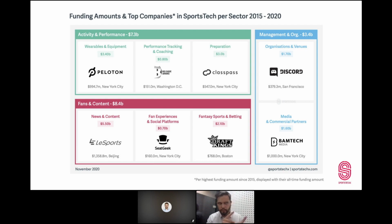And in fact, if you remember the top 10 list that Ben took you through, those are the names that you'll see. The Pelotons, the Mirrors, the Tonals, Icon Fitness was in the top 10 for 2020, which do the smart bikes and treadmills. The guy, ClassPass, GymPass, CureFit, wearables and preparation within activity and performance. Those are clearly the hottest sectors right now. There's no question about it.